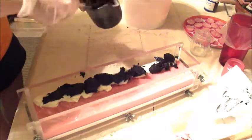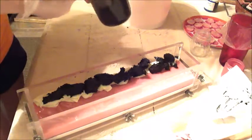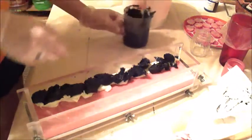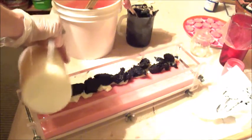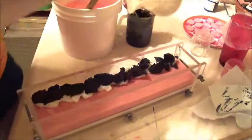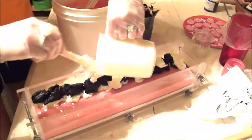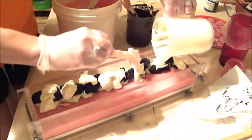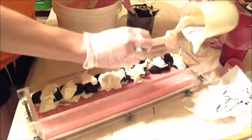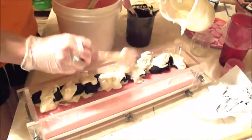Well, I was going to pull a hanger through this, but I don't think I'm going to be able to do that. I can't believe it. When I was mixing that black, I'm thinking, man, this is really fluid. And within a matter of a minute, it completely seized up on me. I don't even think I'm going to use any more of it.